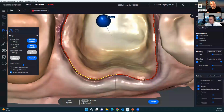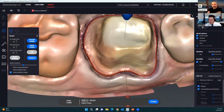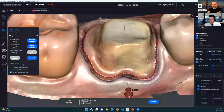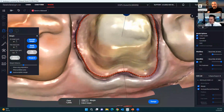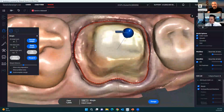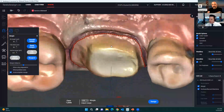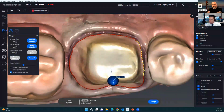And so now you're going to see your preparations in a whole different way. If you haven't done any CAD/CAM or chairside milling before, now you're going to pay a lot closer attention to how you're preparing the tooth and retracting that tissue. What I normally do is just work my way around. I can follow the margin here. We're going to look at the lingual. We're going to check the mesial side.